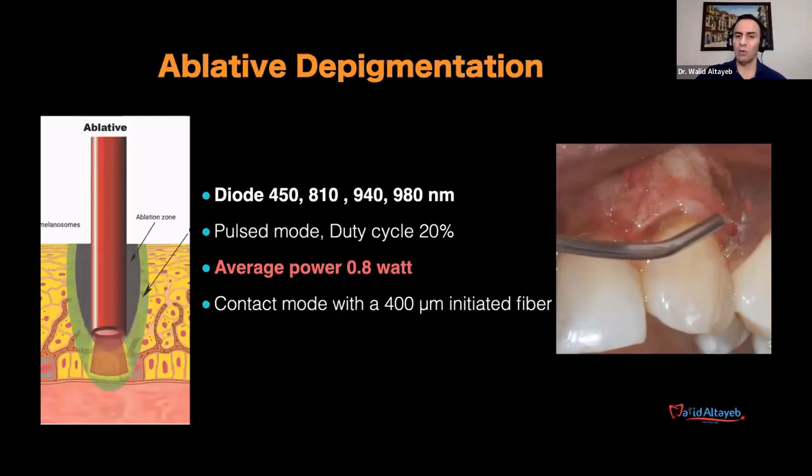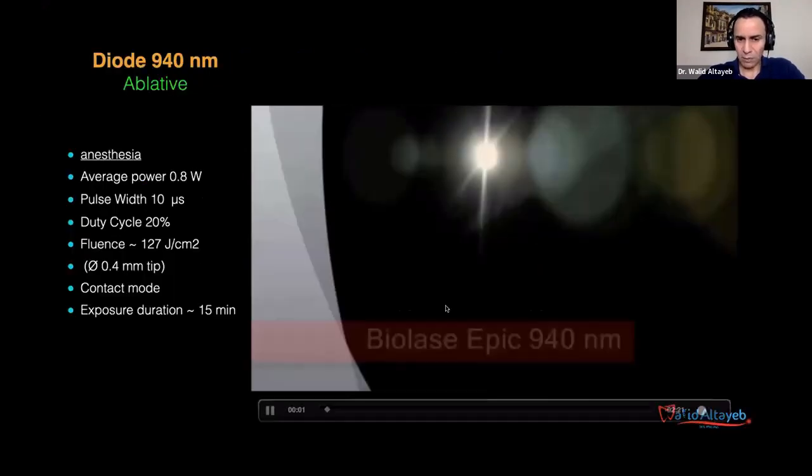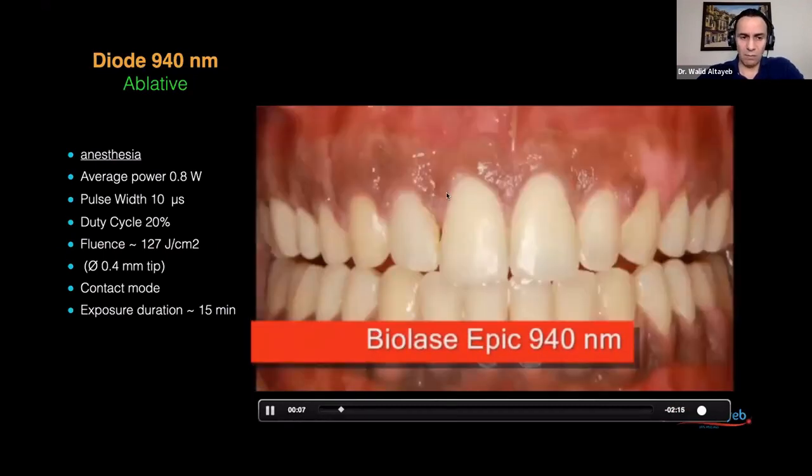And this one we can do with any diode laser, any high power laser. With diode, you can use all these lasers. As an example, in this case, we are using 940 nm with 0.8 watt with a 400 micron tip. The procedure, I made the video very fast because we are out of time. We have an initiated tip of 400 micron. We are using 0.8 watt.